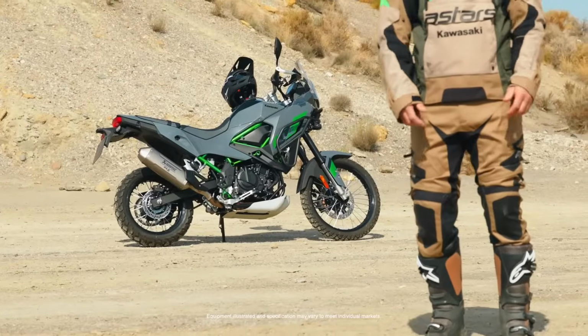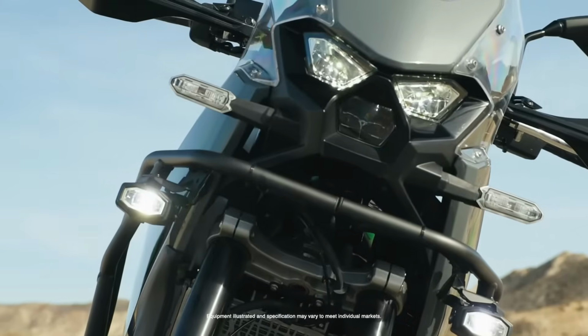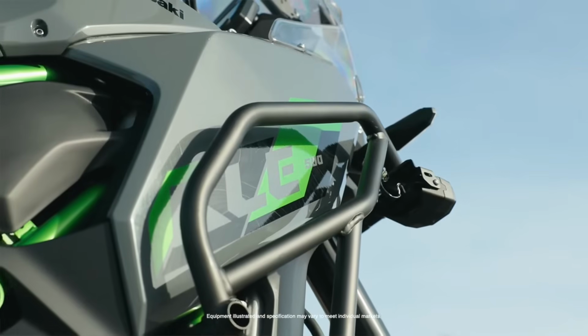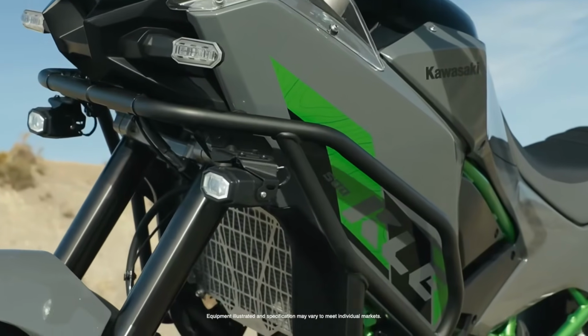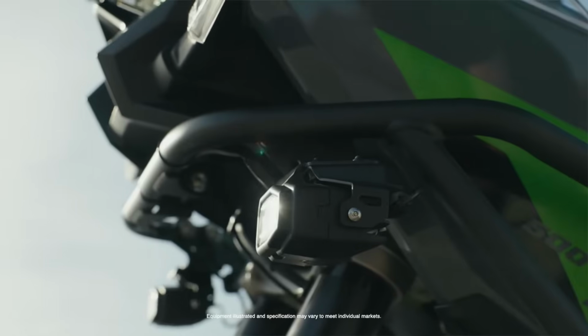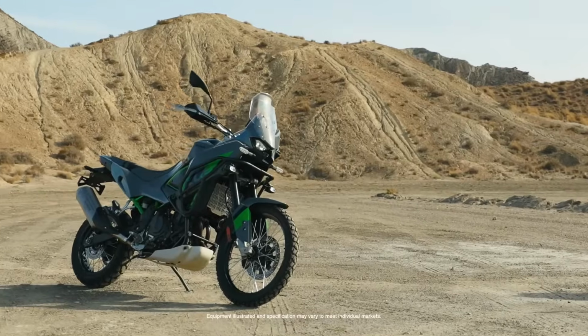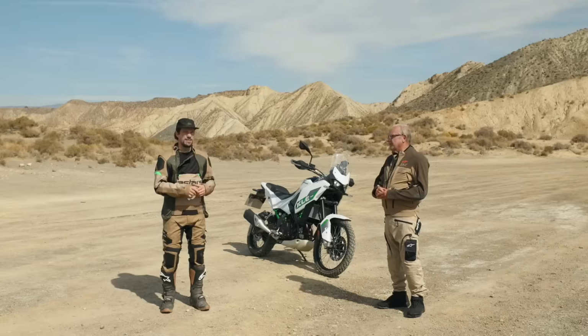Tell me about it. Well, that's something I'm just starting work on. I've been lucky enough to be allocated a KLE500 as a sort of project bike. I've already put some genuine Kawasaki accessories on there, including the tubular engine guard, the compact LED fog lamps, radiator screen, and the Ergo-Fit flat rear seat, which is lower than the standard one. I've then removed the rubber foot pegs to reveal the serrated off-road foot pegs beneath them.